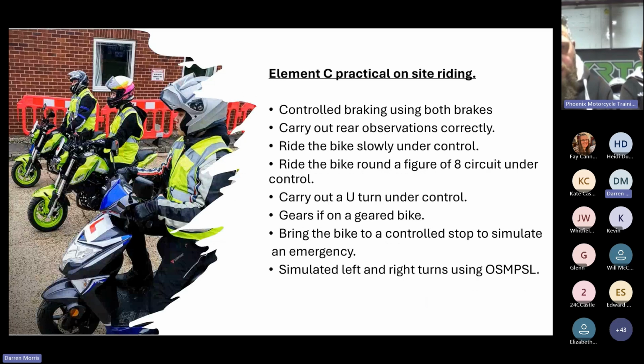So throughout element C, there are various different bits and pieces that we need to complete. A lot of people are quite nervous when they first get on the motorcycle, and rightfully so. I mean, it can be quite daunting when you come along to do some training. But we do start off nice and gentle, just going very steady, doing some simple start-stop exercises.